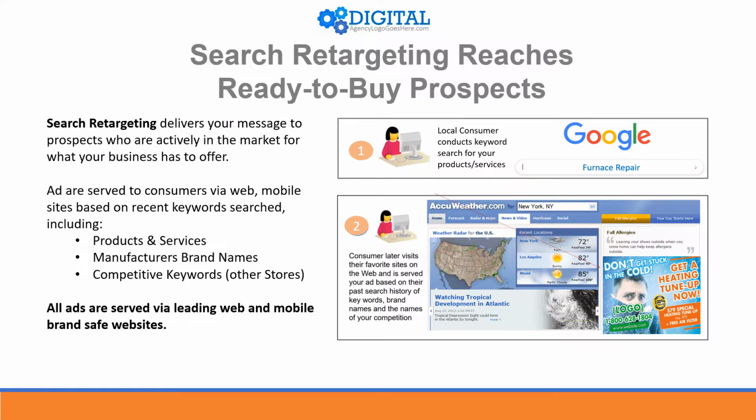So a great addition to this is the search retargeting. And that, of course, is going to deliver display advertising to people based on the keywords they've been searching. So if we don't get them on the search result page, we'll be able to serve display ads to them as they're moving around the web. Keywords here can also include competitive keywords, other brand names, other store names. So this is a great way to get found on both web and mobile with display advertising.